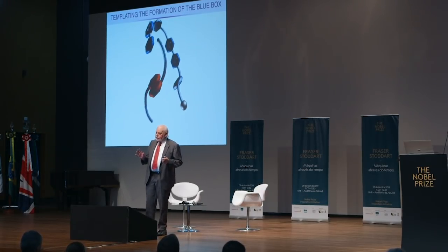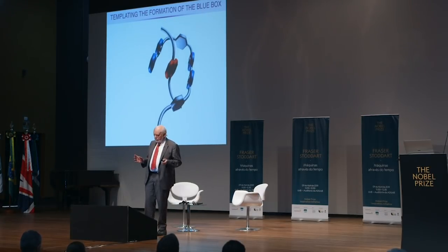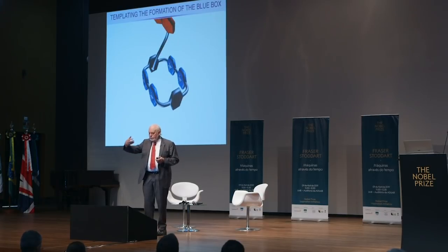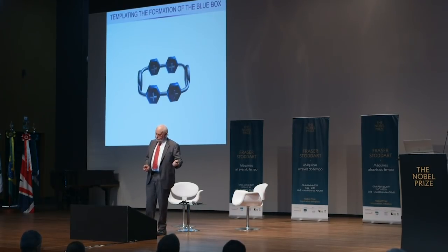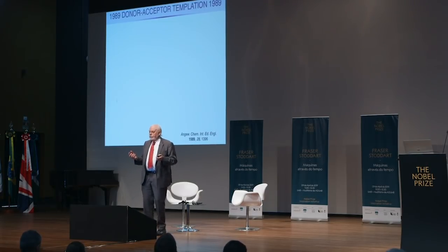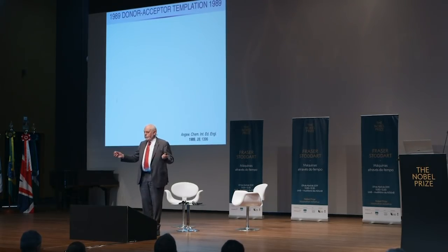But the blue box is not easy to make because it's very, very highly strained. And so we make it in the presence of a template, which we then remove afterwards. Now, if we, instead of having a string with red on it, we have a ring.